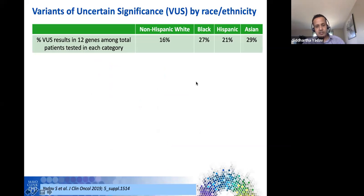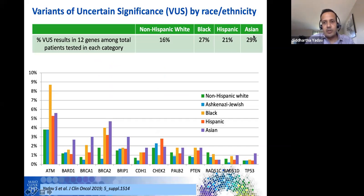Another interesting thing that I think is very important to highlight is the VUS results among different populations. I want to point out the Asian population. This is just looking at 12 genes. If you're non-Hispanic white, the chance that you will end up with a variant of uncertain significance is 16%. But if you are Asian, the chance that you will end up with a variant of uncertain significance is 29%. That is almost twice. The reason for this is that, when we look at variant classification, most of the big databases are based on the white population, and minority populations are relatively understudied, and we don't have large databases.